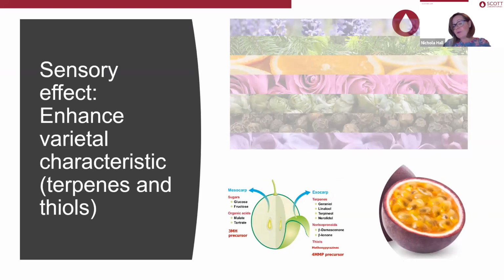They're organosulfur compounds. The 3-MH is what we say is this citrus tropical, found in the mesocarp, in the pulps, whereas your 4-MMP is what we call a vegetal thiol, something that's like gooseberries or grass or boxwood. That compound is found in the skin. So you've got to have a little bit of skin contact there to reveal these things or get them out into your juice. So let's first of all look at terpenes.